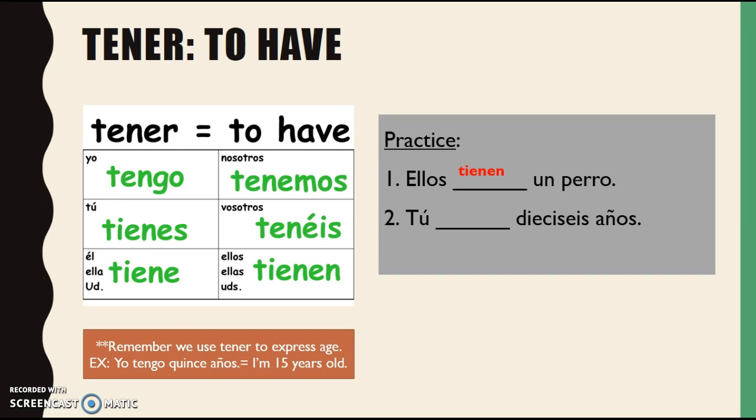And then the second one says tú blank 16 años. Here's an example of that age we just talked about. So this time, the tú form, we need tienes. Tú tienes 16 años. You are 16 years old. And that's it. That's tener.